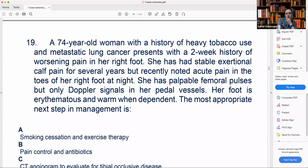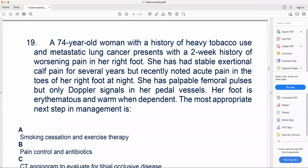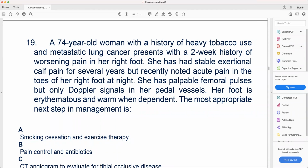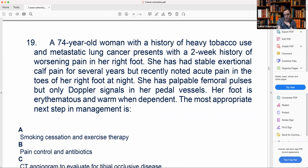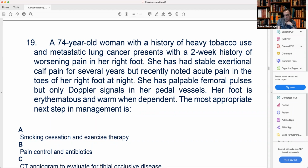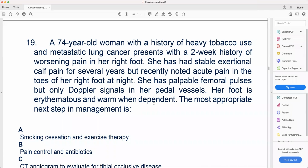Okay, well, let's do it one by one. She's a 70-year-old woman, she's small, but she has metastatic lung cancer. So that means the prognosis is not great. She's an old lady, but she has a history of worsening pain in the right foot for 2 weeks. So it's acute on top of chronic. Right, because she still has a Doppler signal, so it's not acute ischemia. She has a Doppler signal in her pedal vessels, and her foot is erythematous and warm when dependent. So you have dependent rubor, right? So we think critical limb ischemia.